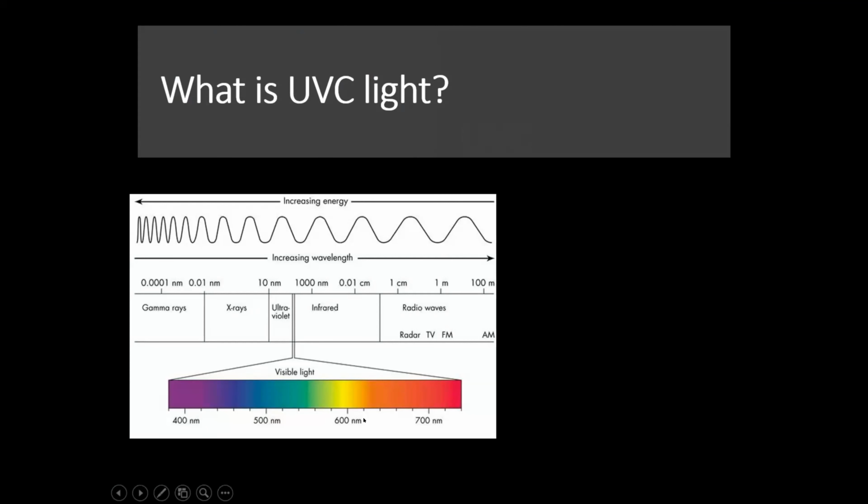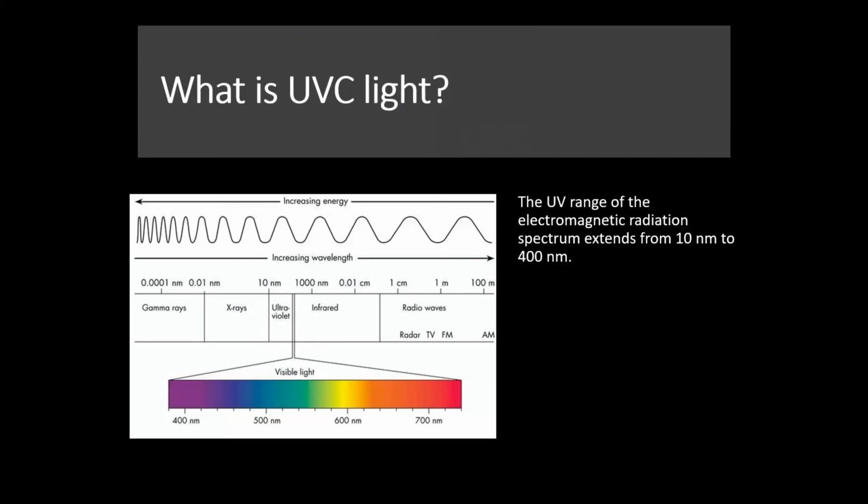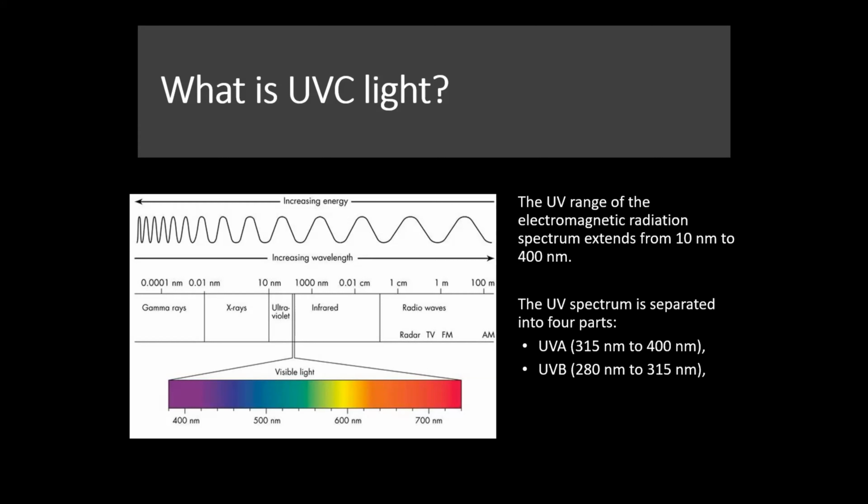Notice here that this is the range of light that is visible to our naked eye, and the ultraviolet radiation is the radiation that falls in the nanometer range below that of the visible spectrum. More specifically, the UV range of the electromagnetic radiation extends from 10 nanometers to 400 nanometers. Now, within this range, you have 4 spectra, which include your UVA, that falls between 315 nanometers to 400 nanometers, UVB, that is 280 to 315, UVC, 200 to 280, and UV vacuum, that's 100 to 200 nanometers.